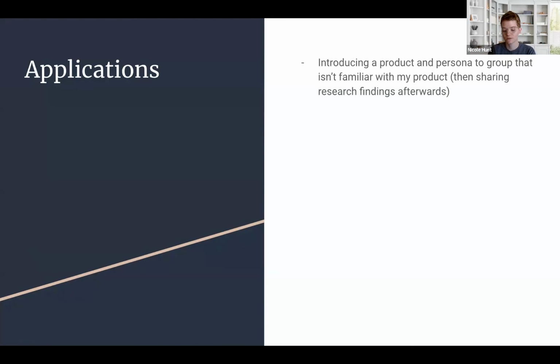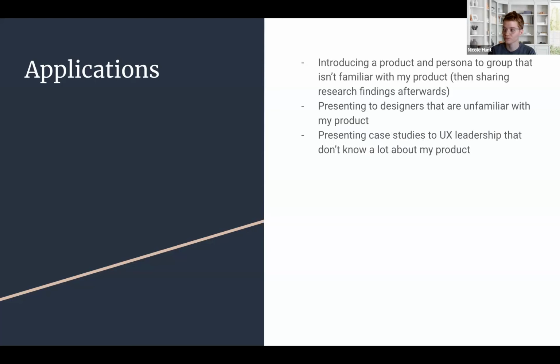I often like to use comics for whatever the difficult thing is that I am trying to convey. I'll put that into a comic, because if I can put it into a comic, anyone's going to be able to understand it. I'll use it when presenting to designers who are unfamiliar with my product. I especially like using it with designers because they're visual people. And so when I put my findings into a visual format like that, that really works for them.